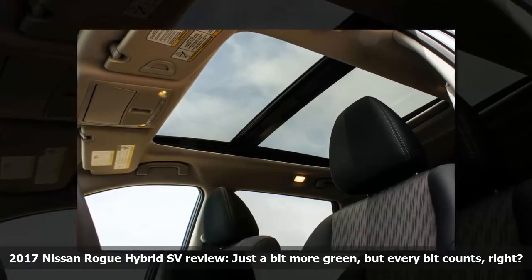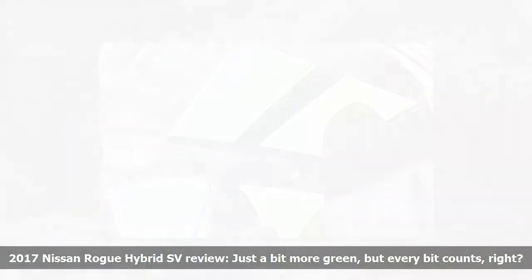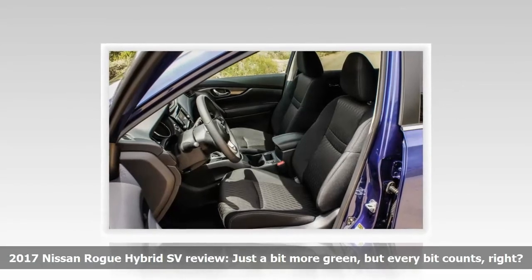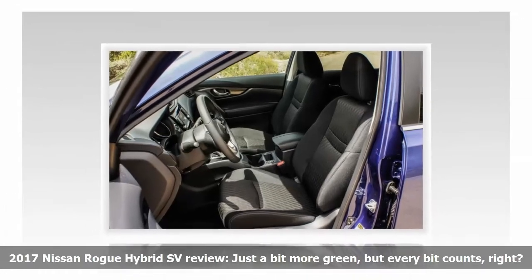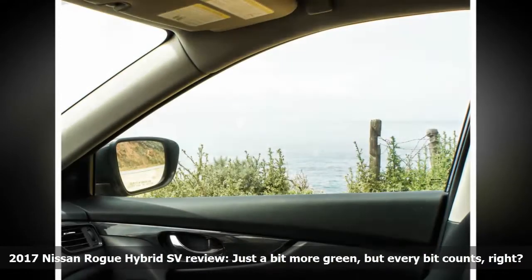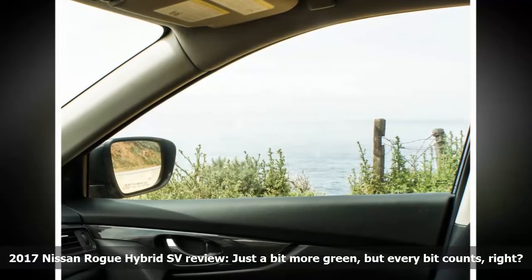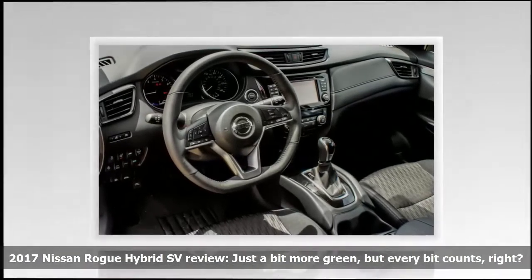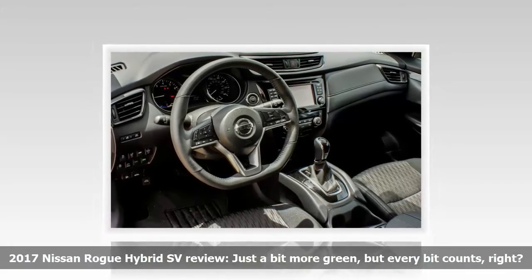The biggest change that comes to the Rogue Hybrid happens under the hood, where the 2.5-liter standard engine has been replaced with a smaller 2.0-liter mill that makes 141 horsepower and 144 pound-feet of torque. The smaller engine is mated with an electric motor that adds 30 kilowatts to the party, about 40 horsepower, and 118 pound-feet of torque. The hybrid system's combined peak output of 176 horsepower is 6 ponies more than the larger standard gasoline engine, but it feels less torquey.